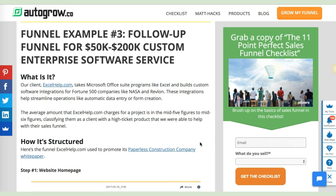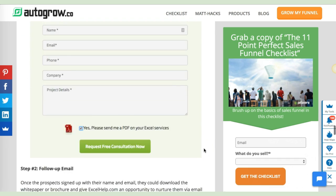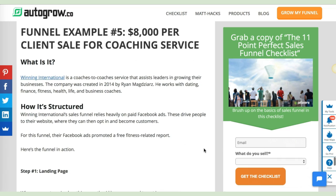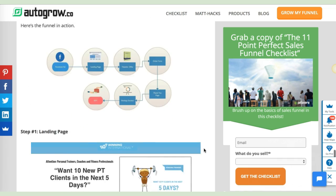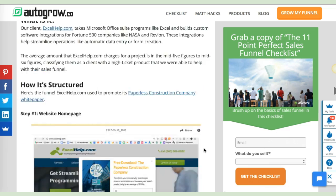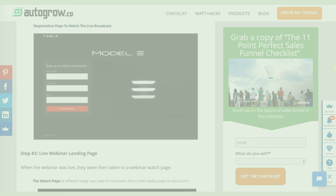And we have another one from a follow-up funnel that we worked on for an enterprise software company. It helped them generate hundreds of thousands of dollars in new revenue. It's one of our case studies that we're really proud of. $10,000 Trek bikes, $8,000 coaching services. All right, so you get the picture and you get the idea. So let me wrap up on this point.